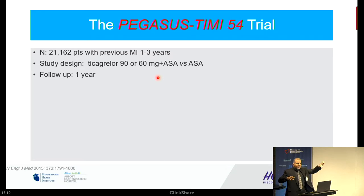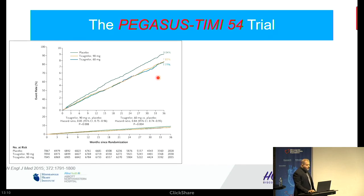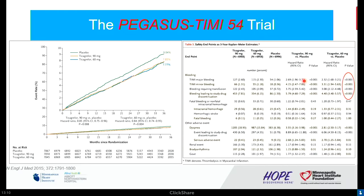So now, dual antiplatelet versus single antiplatelet in chronic stable coronary artery disease. Follow-up was 1 year, looking at the MACE outcome. You saw significant reduction of the MACE outcome for both 60 and 90 milligram of ticagrelor plus aspirin versus aspirin alone. And if you look at the TIMI major bleeding endpoint, that comes with an expected increase in TIMI major bleeding in the combination group versus aspirin alone.